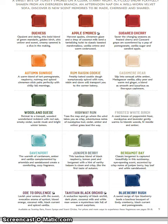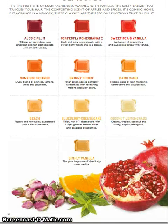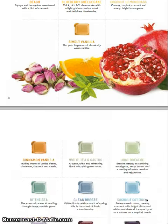We've got Duchess, Apple S'mores, Sugared Cherry, Autumn Sunrise, Rum Raisin Cookie, Cashmere Pear, Woodland Suede, Highway Run, Frosted White Birch, Davenport, Juniper Berry, Bergamot Bay, Ode to Opulence, Tahitian Black Orchid, Blueberry Rush, and those are the new ones. And then we still have classics, guys. They're not going away. I don't think there's ever a time that these are going to go away. So here are our classic scents that are coming back.